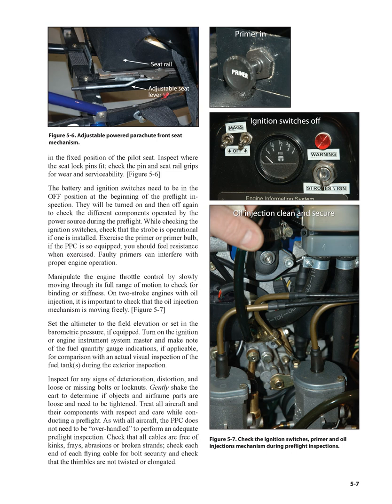Figure 5.6. The battery and ignition switches need to be in the off position at the beginning of the pre-flight inspection. They will be turned on and then off again to check the different components operated by the power source during the pre-flight. While checking the ignition switches, check that the strobe is operational if one is installed. Exercise the primer or primer bulb. If the PPC is so equipped, you should feel resistance when exercised. Faulty primers can interfere with proper engine operation.